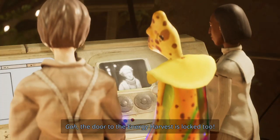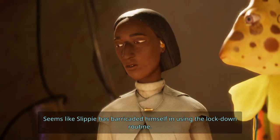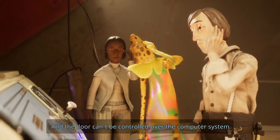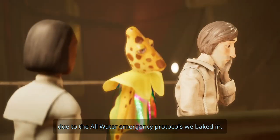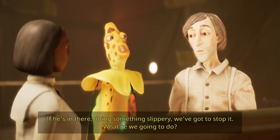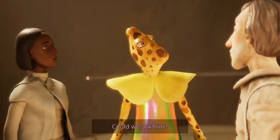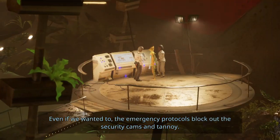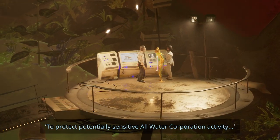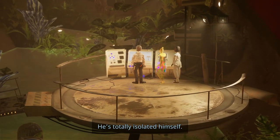Yeah. The door to the energy harvest is locked too. Seems like Slippy has barricaded himself using the lockdown routine. Yes, and the door can't be controlled over the computer system due to the all-water emergency protocols we baked in. So it can only be opened from the inside? If he's in there doing something slippery, we've got to stop it. What are we gonna do? Could we ask him? Even if we wanted to, the emergency protocols block out the security cams and tannoy. To protect potentially sensitive all-water corporation activity, he totally isolated himself.